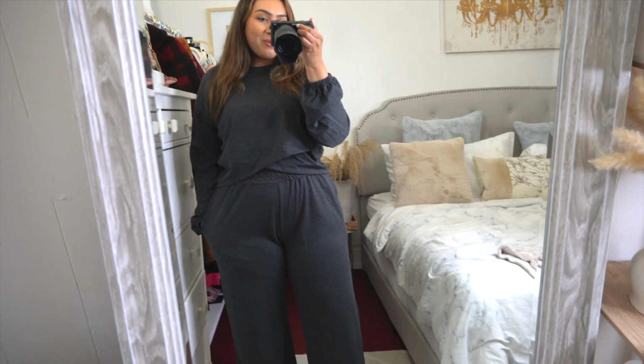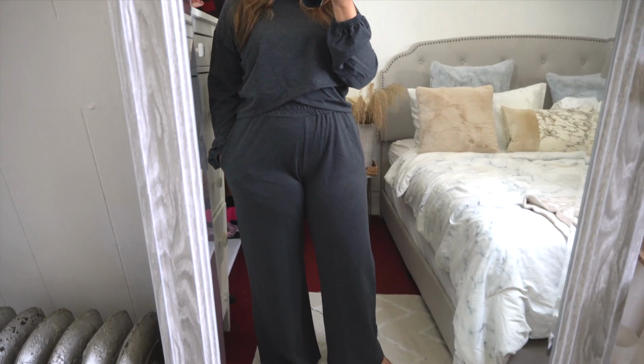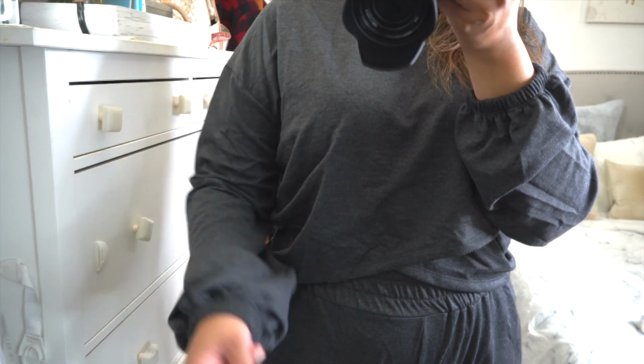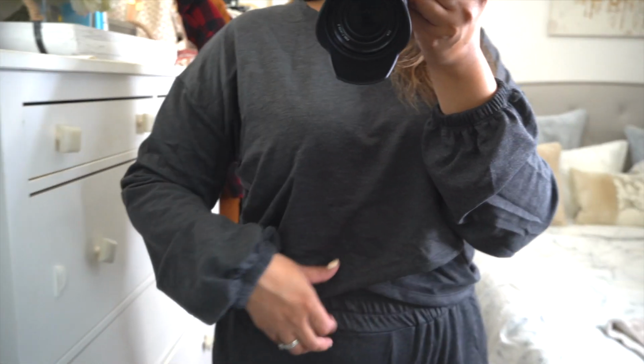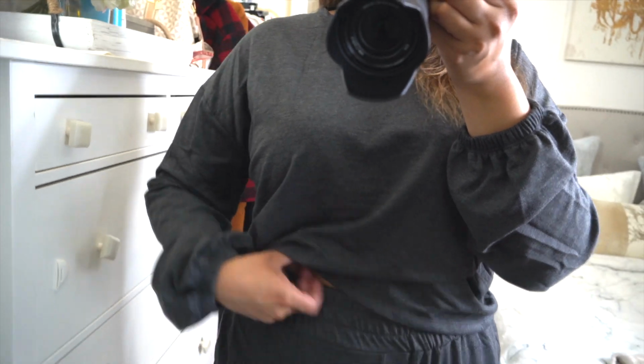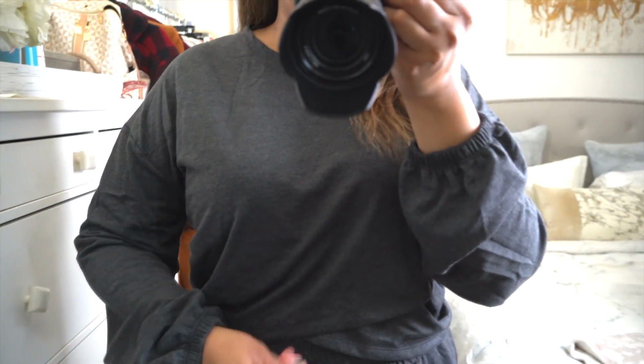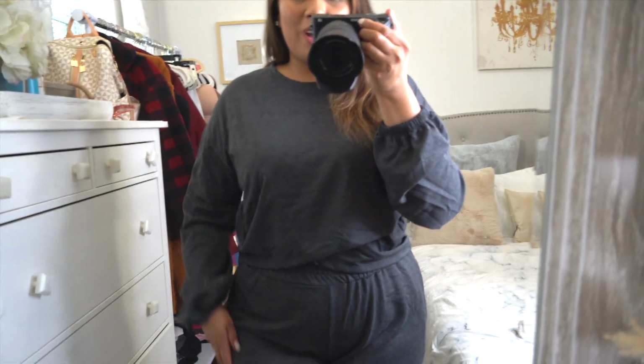So once it's time for some comfy clothes, I have this set to show you, which I love. So first off, this is a medium thick material, so it's going to keep you warm. The sleeve detail is so cute. It cinches at the sleeve, as you can see here, and look at this crisscross detail, very flattering, and it's not tight or anything like that, so it's pretty loose fitting as well.